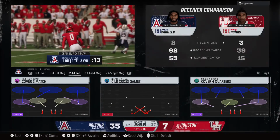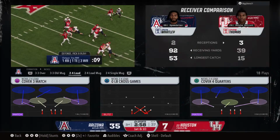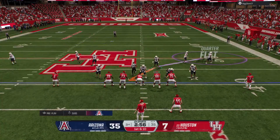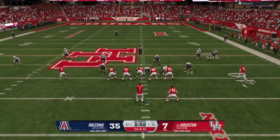I know the offense is down by a lot here in the second half. You just need one big play, though, to spark the offense, get the confidence going, and they may have found it right there in that completion. Good throw, good catch. Now we got to keep it going.